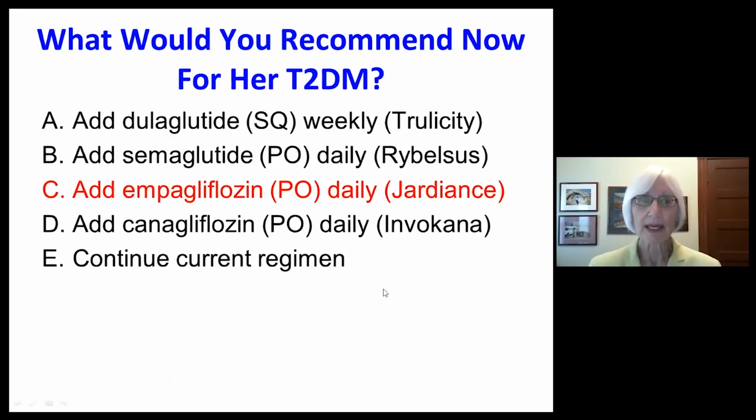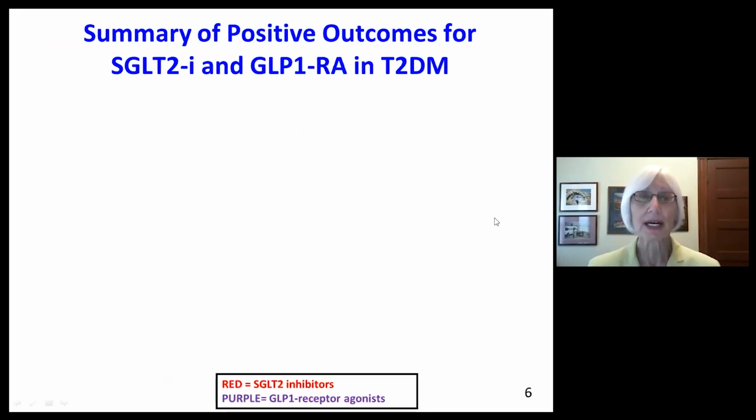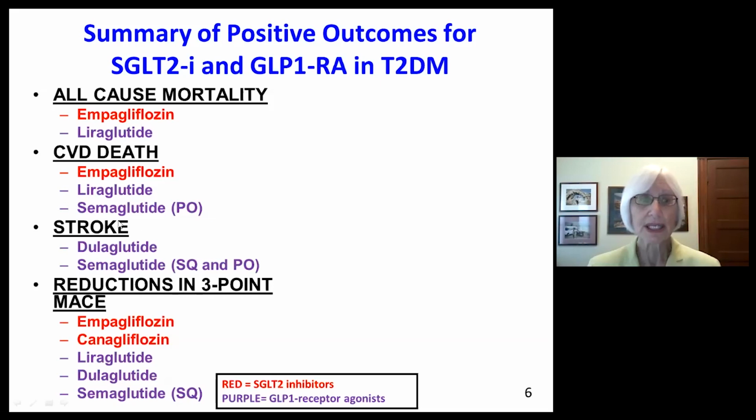And I would recommend that the correct answer is C, that when you're intensifying this woman's diabetic treatment, the best choice of these would be empagliflozin. And why is that? So on this slide, I'm going to summarize for you the positive outcomes for these 2 big classes of drugs for type 2 diabetes, the SGLT2 inhibitors and the GLP-1 receptor agonists. And in the first column here, you can see that with the exception of stroke, which is in the purple here are the GLP-1 receptor agonists. Here, they are the only ones that lower the risk of stroke.